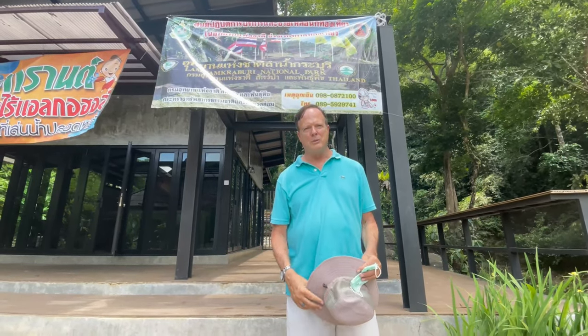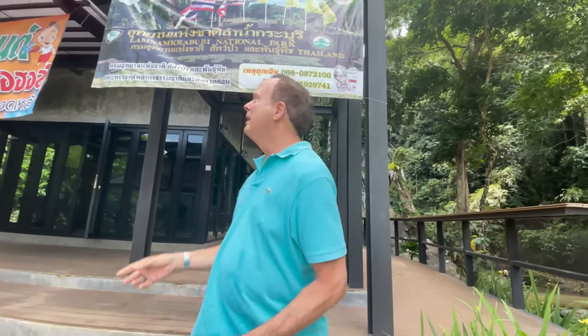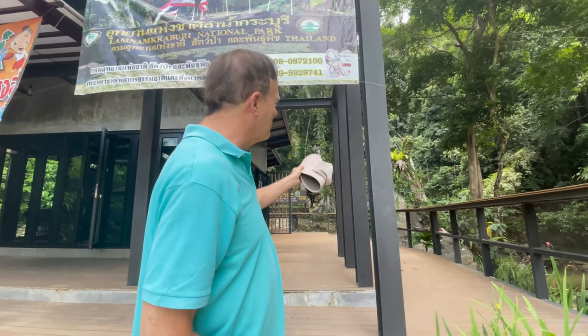Okay, we are on our way into Ranong. We're about 28 kilometers from it. We ran into this beautiful park right on the road. It is called Lam Nam Kra Buri National Park, a long one. Anyways, there's this incredible waterfall right behind us. And there's a lot of other things to see here, so let's check it out.